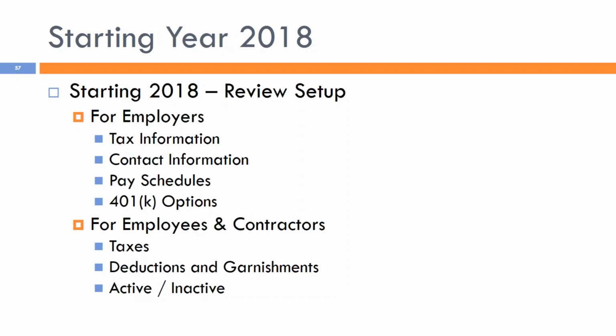Okay, so we closed out 2017. What's next? Well, we're starting year 2018. So for employers, we want to look at tax information, contact information, pay schedules, 401k options. For employees and contractors, same thing: taxes, deductions and garnishments, and whether they're still active or inactive.